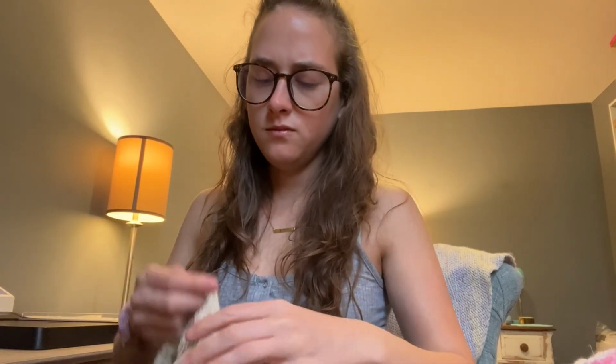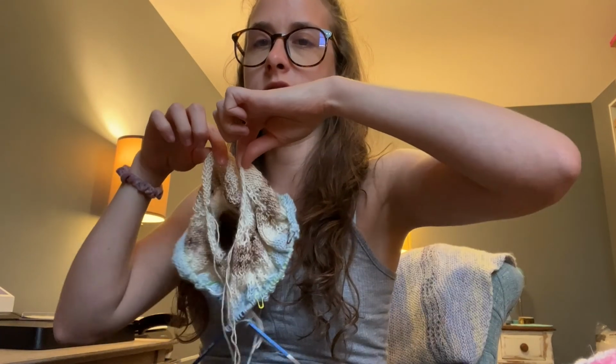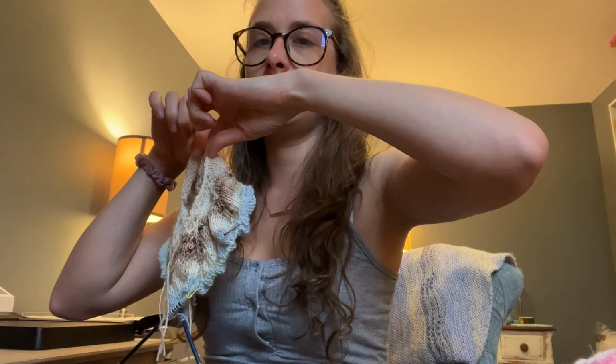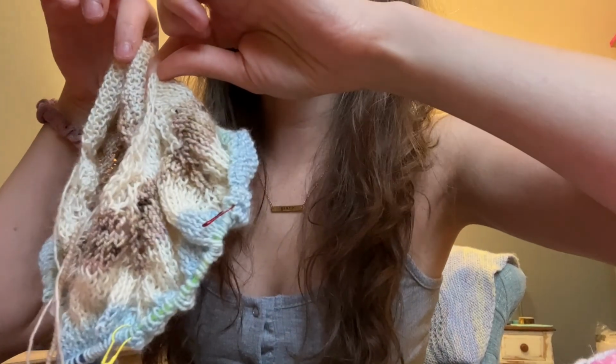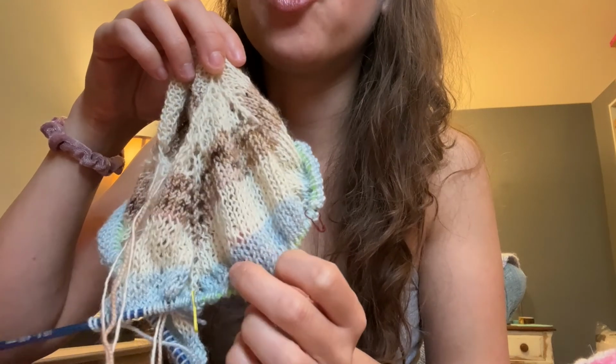So here it is, and you knit it flat to begin with. It does go around like this to start, and it's looking really pretty. The linen's giving it a nice drape.